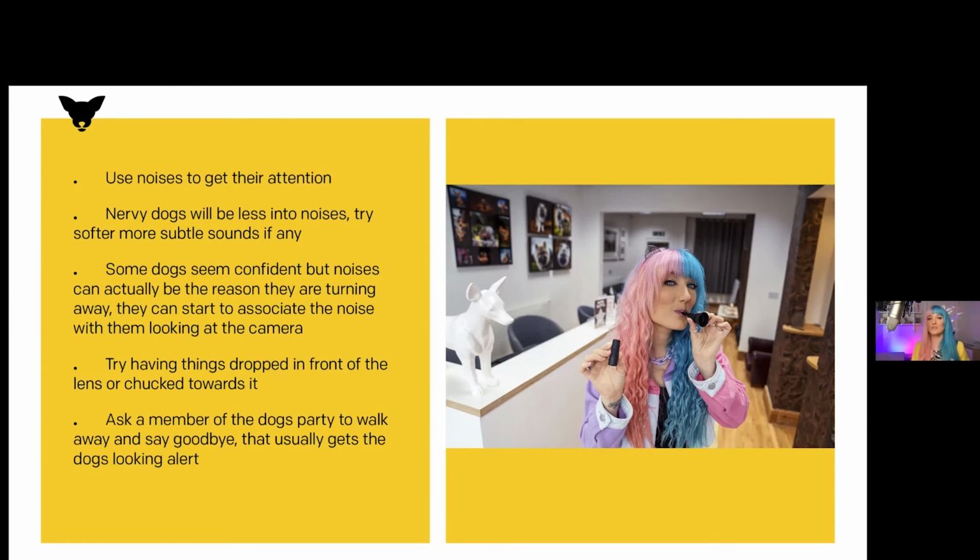Be aware that nervy dogs will be less into noise. So try softer, more subtle sounds, or you might not even want to use a noise if it's a nervy dog. Michael's very good. I call Michael my dog whisperer. He's very good at reading dogs' body language, and will say, don't make noises with this dog. You can just tell if they're a little bit nervous. Things to look out for with nervous dogs, as I mentioned before, are ears back, head down, a more withdrawn body posture.